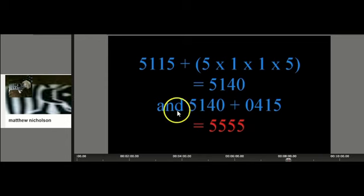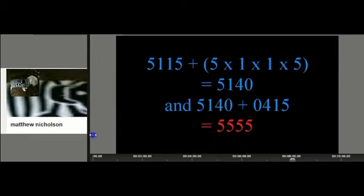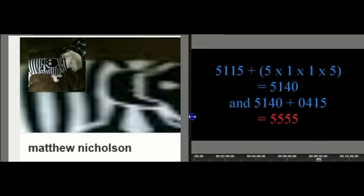Step 2, we just take the answer that we got, and we add it to its mirror. This is the same number backwards, 5140, and we get 5555. Now, he does this with a lot of different numbers, and there are different techniques for it. This is one of the easier ones.